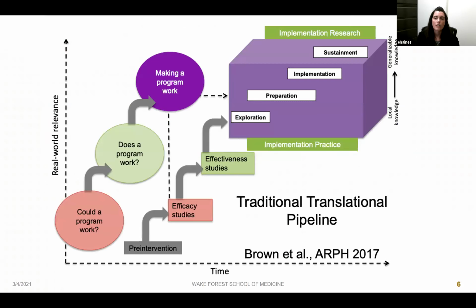So this figure walks you through the traditional translational pipeline from formative work to efficacy studies to effectiveness trials, and finally to implementation science, which focuses on how we can make interventions work in the real world. And as you'll see in this purple box in the upper right-hand corner, implementation is often conceptualized in multiple phases. For example, the phases seen here: exploration, preparation, implementation, and sustainment.